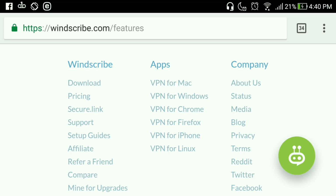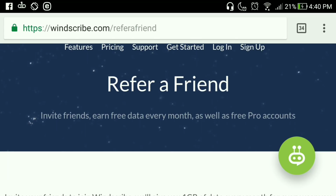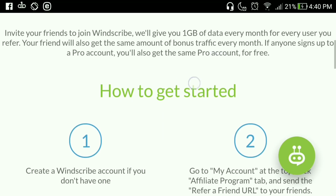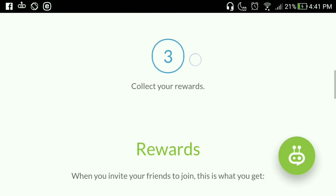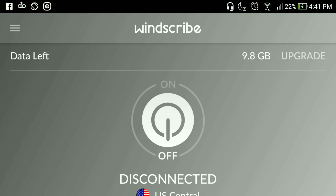They also have refer a friend. So you're able to refer friends, and if they sign up, then you also get a pro account for free as well. So there's benefits of, you know, sharing this VPN with your friends if you like their service, right? It's very simplistic. You can see this is the free account. It starts off at 10 gigs. I have 9.8 left every month.